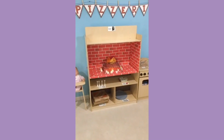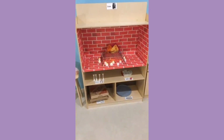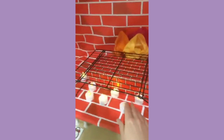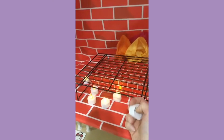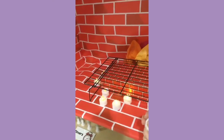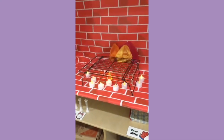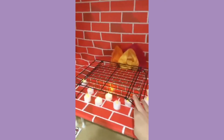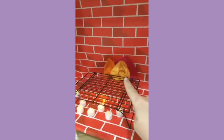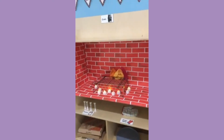And then let's see, what should I start with? I'll start over here with the pizza oven. How awesome is this? So the inside is, like I said, just covered in wrapping paper. And then we set up a little place for them to cook the pizzas. So these are LED battery-operated tea lights, and when the kids come in the morning, they just turn the fire on, they say, to make it look like a fire. They were like four for a dollar at the dollar store. And this is a cooling rack, just a cooking rack, and a brick from our block center, and some tissue paper to make it look, you know, like a fire.